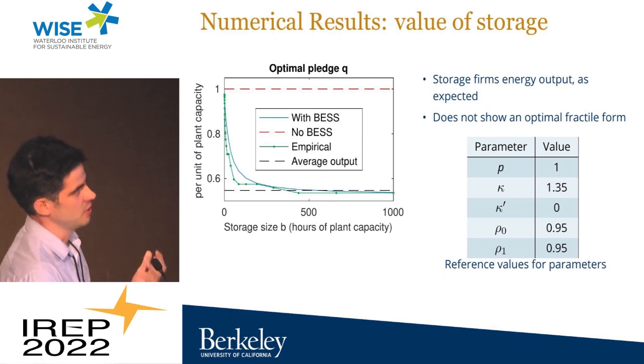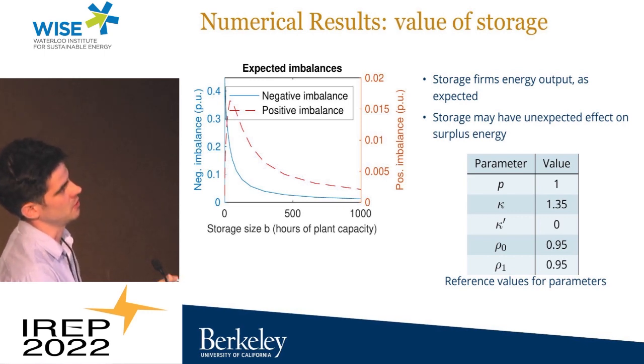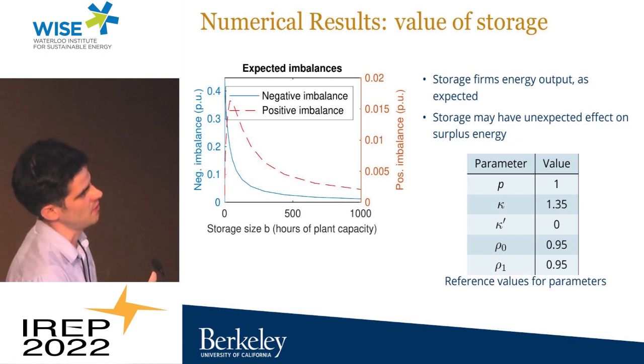And finally, we can look at some metrics of interest, such as expected shortfall. Everything quite intuitive here. As we have more storage, the expected shortfall decreases. The expected surplus is not that easy because commitment is also decreasing, so we have a trade-off there.